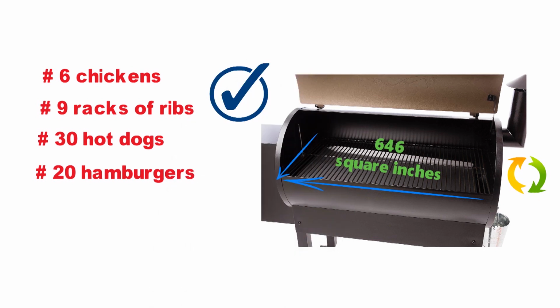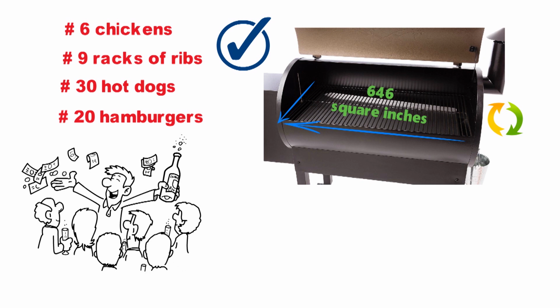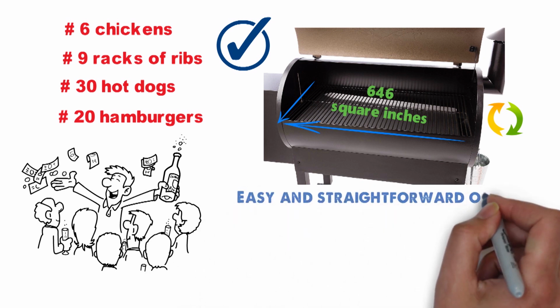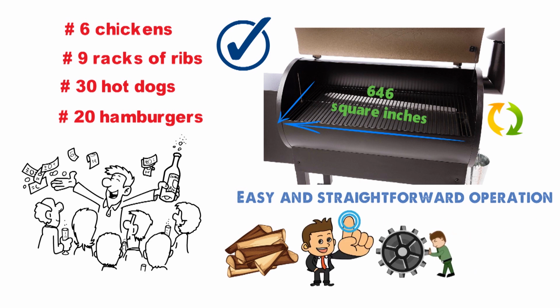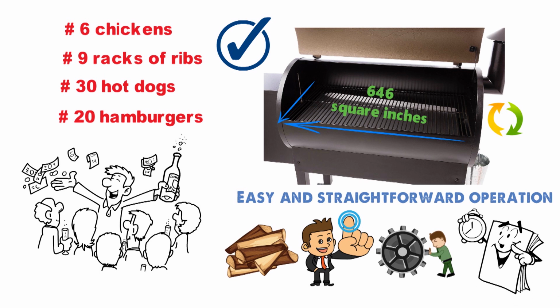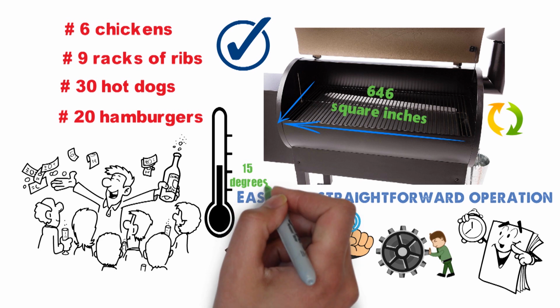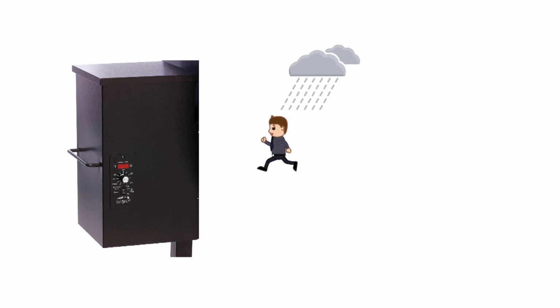We'd recommend this one if you're planning on cooking for friends and family at get-togethers or parties for this very reason. If you're a beginner in this world, you'll love how easy and straightforward operation is. Add in wood pellets, press on, turn the dial to smoke, and you're all set in 10 minutes for takeoff. Even during colder weather, the temperature remains quite consistent, not varying more than 15 degrees. The durable steel construction will ensure it holds up well to rain and other potentially harsh weather, so you'll have delicious treats no matter what comes your way.